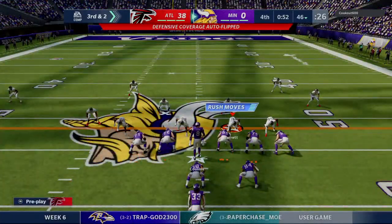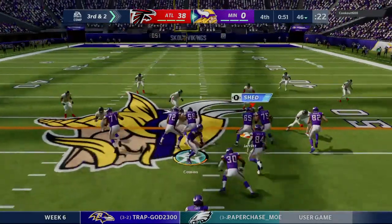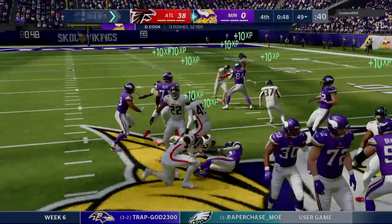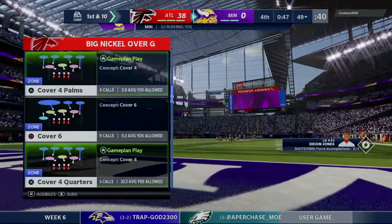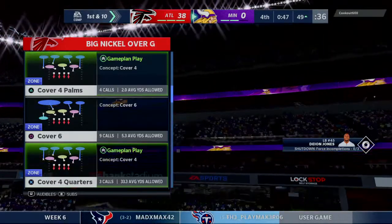After the incompletion, here now, third and 2. They'll run it. Here's Cook. And he's got the first down yardage as he takes it down to the 49. Now the offense going to use the first of their timeouts as the clock's going to stop with 47 seconds to go in the 4th.